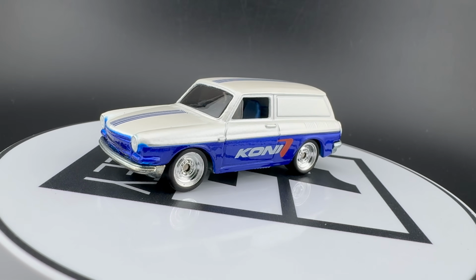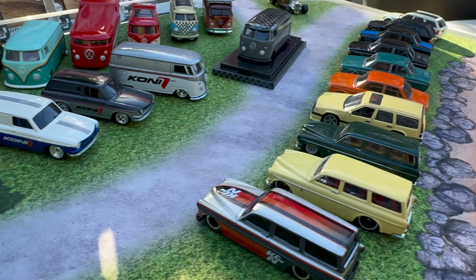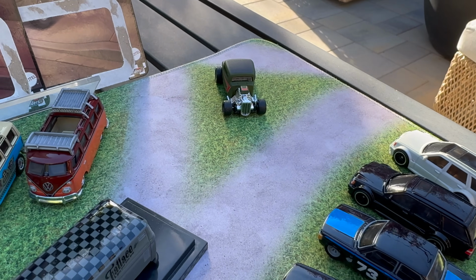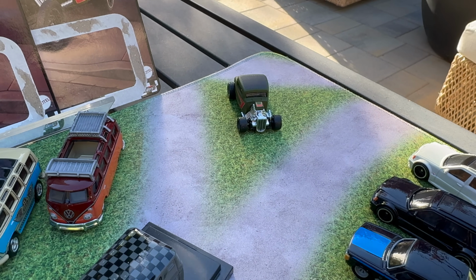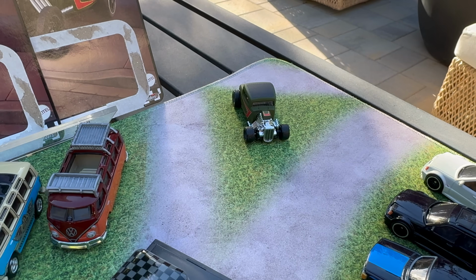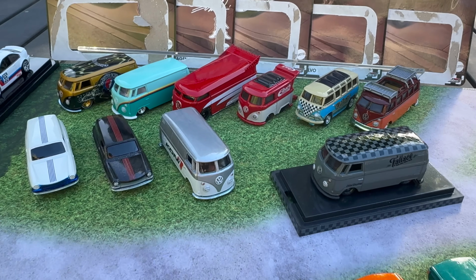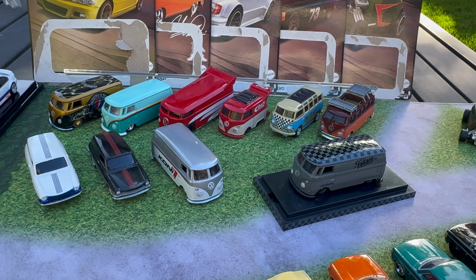I don't know what the theme here is, because you've got a whole BMW section, a whole Volvo section, a little Mercedes section, and this lonely little hot rod section. We'll do better. I promise, I've got to do better, because that does look very, very lonely. And then, of course, this fantastic VW section. Pretty decent car show, right?